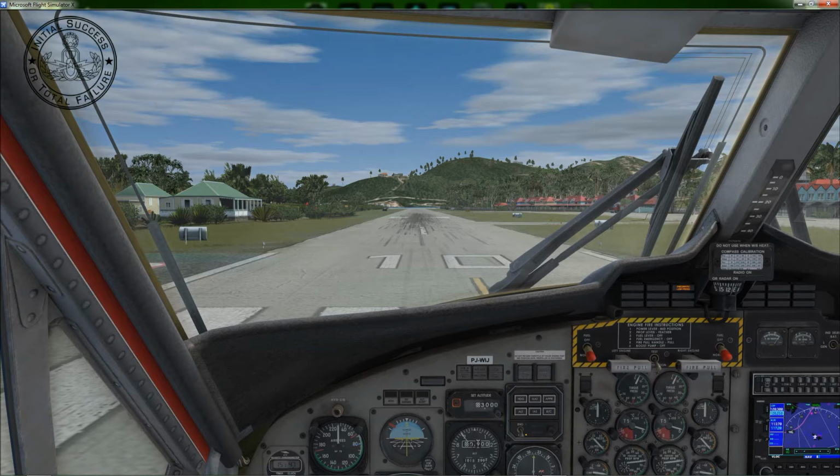Don't get too worked up if things aren't looking the way you think they should. This is not an aircraft I've taken any time to study. We're just flying it because it is the aircraft that most commonly lands at St. Barts and Saba Island and so on. So that's what we're going to do. Let's go ahead and get the bird up in the air. Once we're airborne, I'll cut away, and then I'll come back when we're approaching Saba Island. So let's get rolling then.